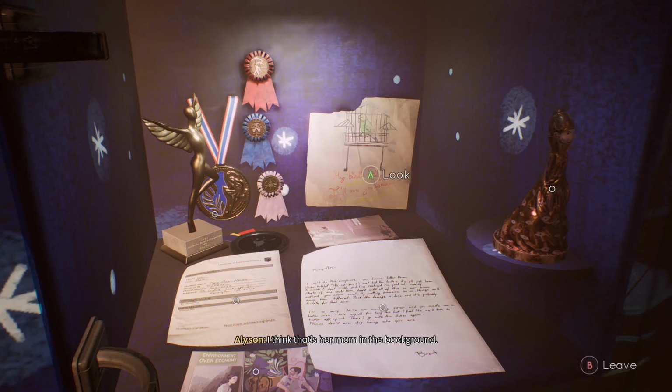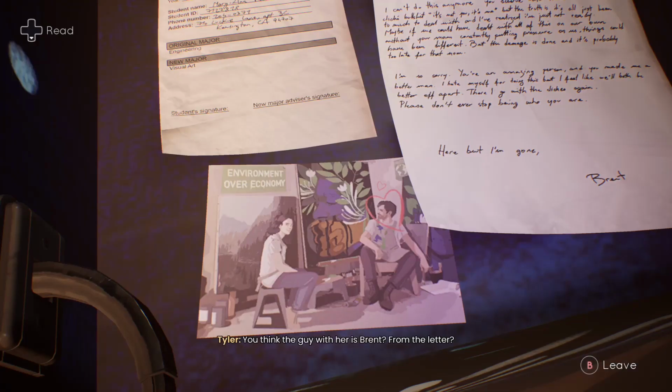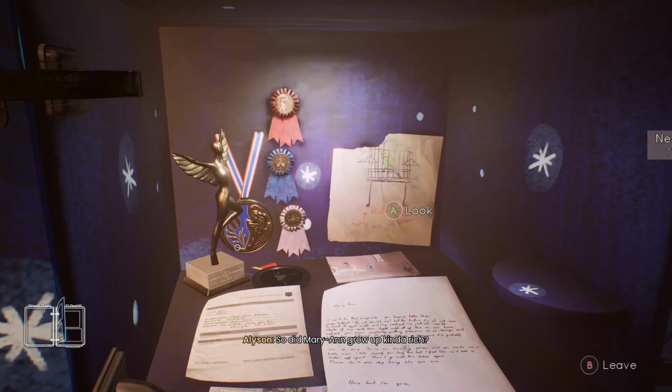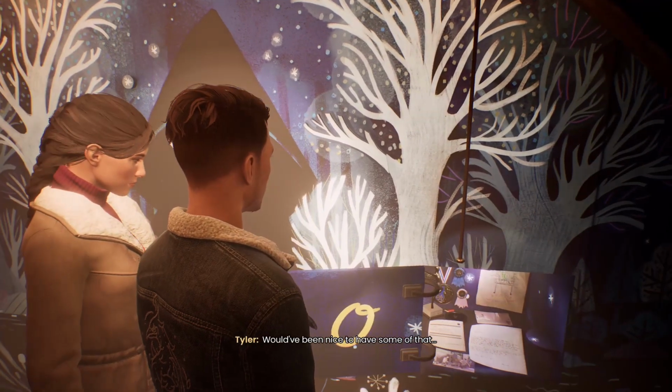I think that's her mom in the background. You think the guy with her is Brent? From the letter? I would guess so. The Gold Lady. That was definitely her mom. So, did Marianne grow up kinda rich? Maybe. Would have been nice to have some of that.